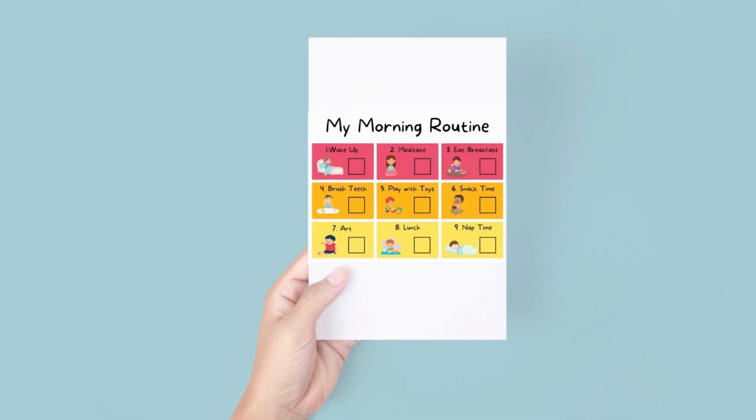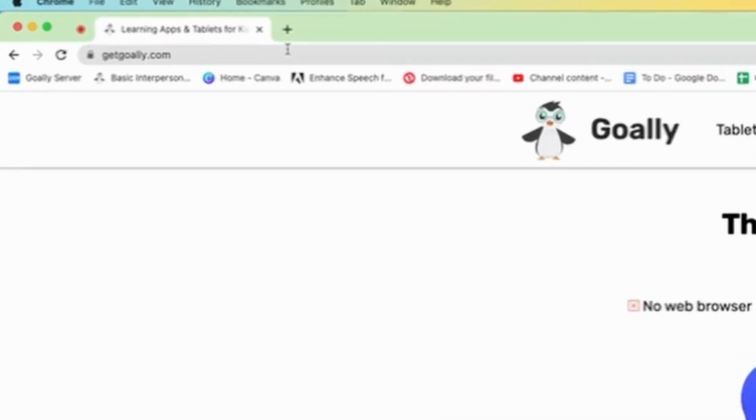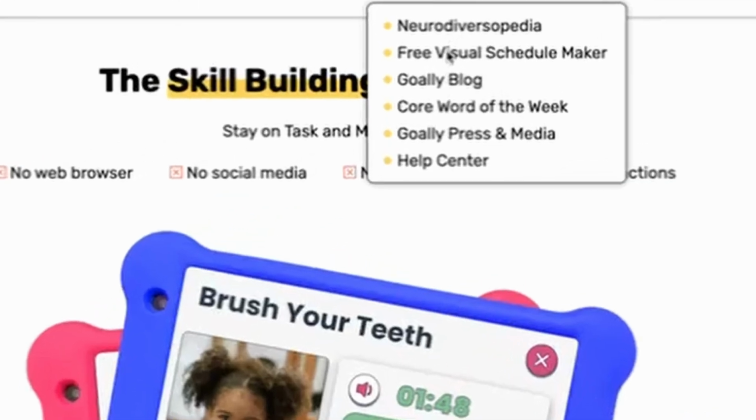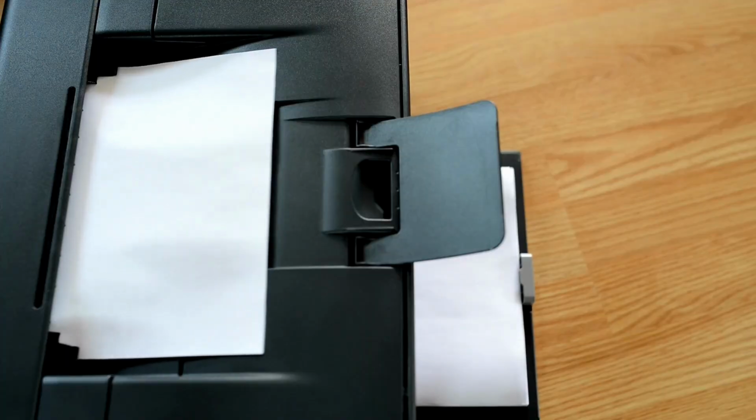The place where most people start are printable visual schedules. You've got an image that shows the kiddo what to do, and then we've got an explanation of what needs to be done. Now, you can make these in Microsoft Word or in Google, but we've got a tool that's free. It's called the Free Visual Schedule Maker. You just go to Resources and click on Free Visual Schedule Maker, and there you just drop in the photos, retitle everything that you need, and then we'll send you a PDF so you can print it out easily. That's real nice and easy.